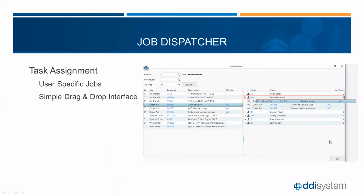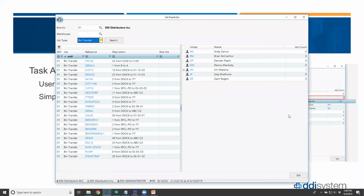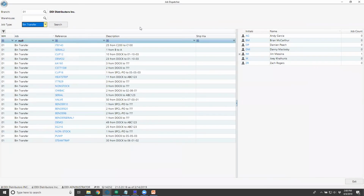Now, on that same topic of the job list, we do also provide what's called a job dispatcher. This is a screen you can use to drag and drop and assign jobs to individual employees. Now, it might be kind of hard to see from the picture, so let me go ahead and pull up a slightly larger example.